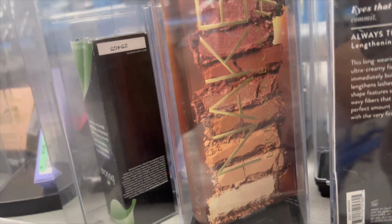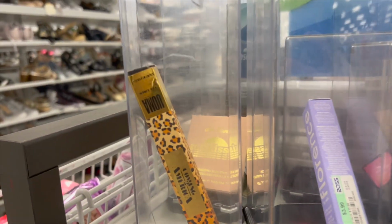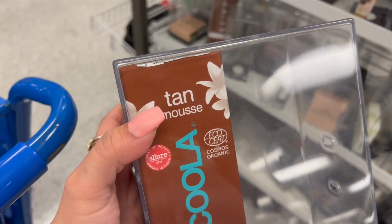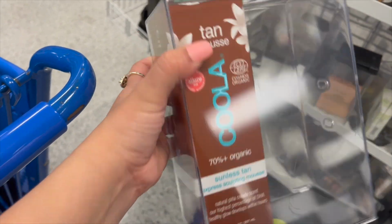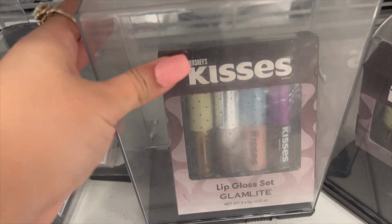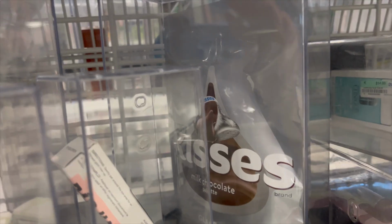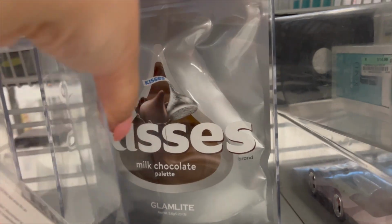And then I went over to the makeup section. Everything is locked up, but I found this Urban Decay Naked Heat. I thought that was cool. Found ULTA Beauty Tan Kula tanning mousse for $12.99. OMG, this kiss set, Kisses by Glamlight, this just came out literally a couple months ago and it's here, and it's the full lip set. And then I think I also found, yes I did, the eyeshadow palette.